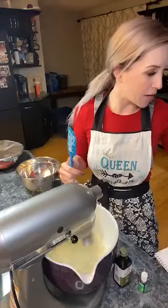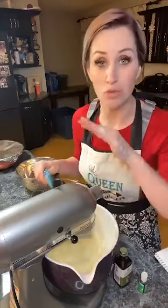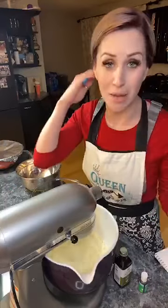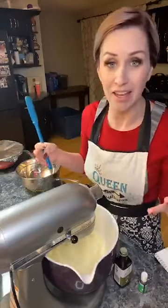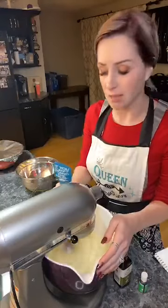So we're gonna mix up our cream cheese and our butter. What I love about this recipe is you don't have to bake it at all. You don't have to heat it up. You don't need a stove. You don't need anything other than either a hand mixer or a KitchenAid mixer.